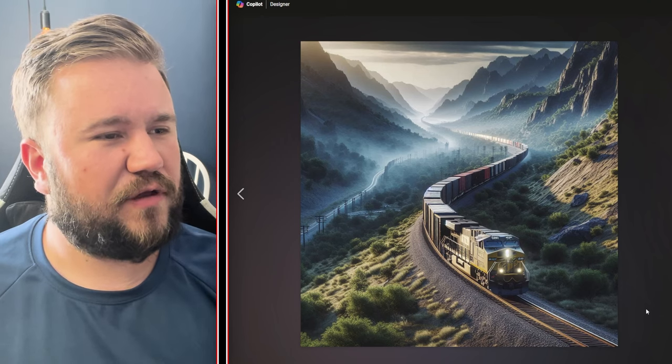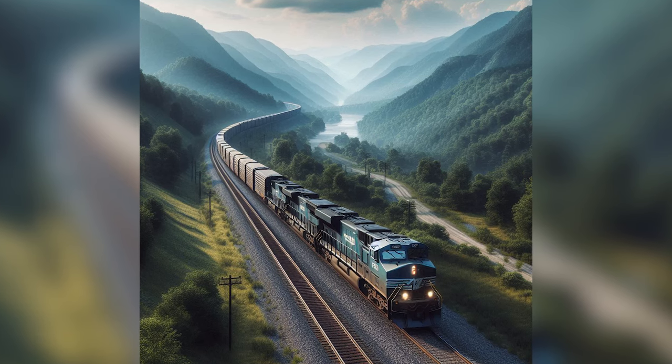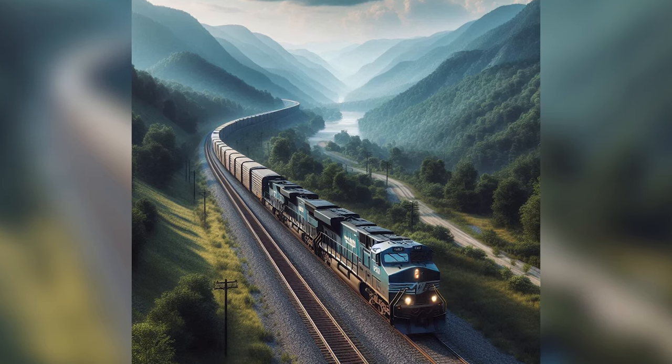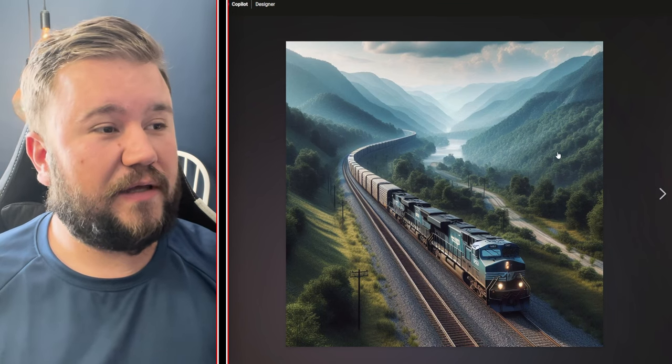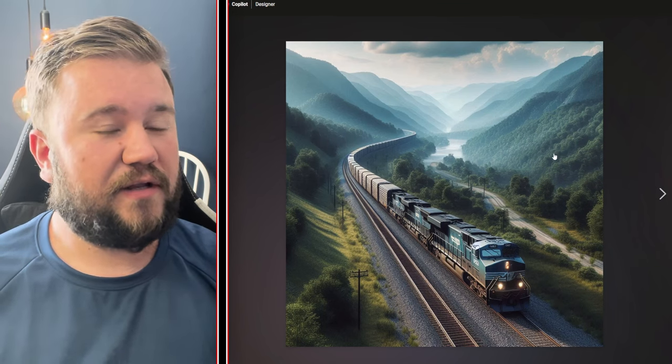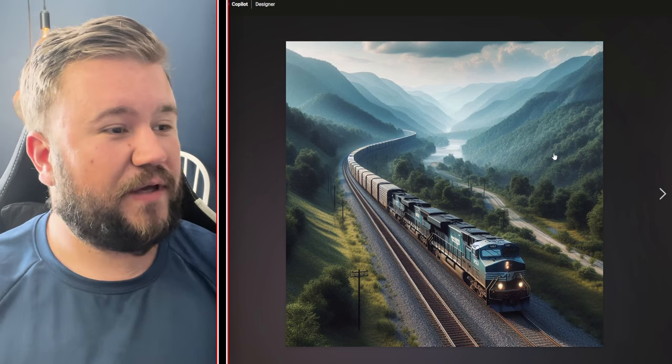Now to do this project, I can only pick one of these, and my selection is going to be option number one. This seems the most doable to me. The mountains don't seem egregious. I think we can get this done. That's going to be my project for a little bit.